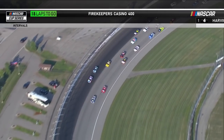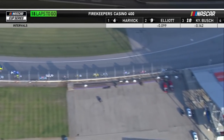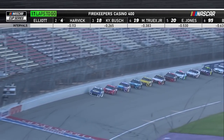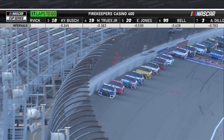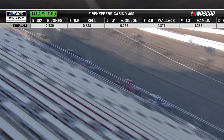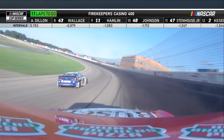And how about Christopher Bell in the 95? He's running up here in the top 6. I am shocked at Kevin Harvick, how he lost those spots through 1 and 2, but then's able to drive in 3 on the bottom and just clear them. Chase Elliott only has the chance to lead this race because he had the chance to line up on the front row. Will it pay off with 17 to go?